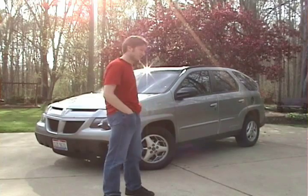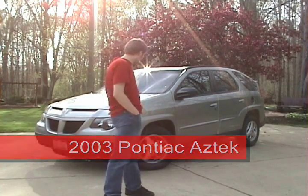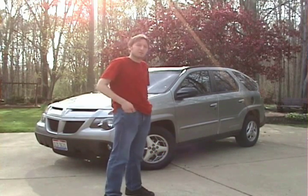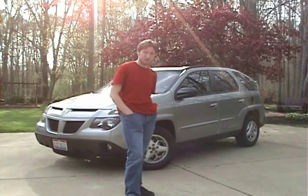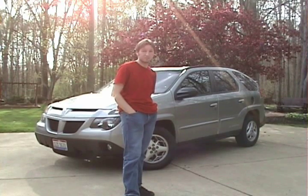So what we have here is a 2003 Pontiac Aztek. This one here was in the middle, from the time it was released in 2001 up until its final model year of 2005. So let's take a look and see what the Aztek really is.